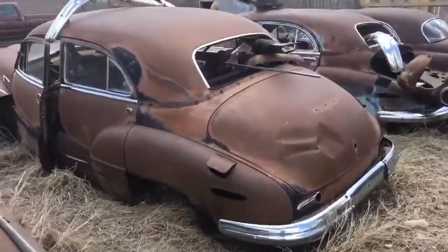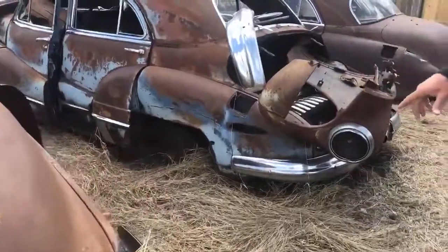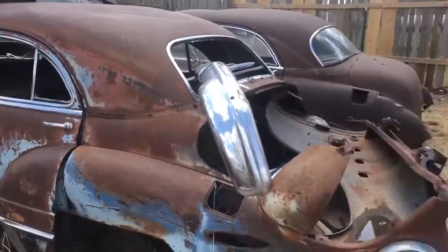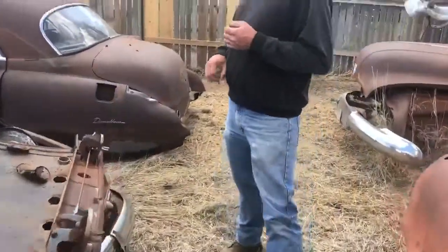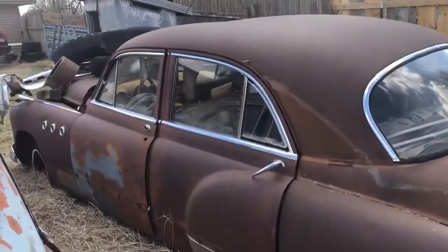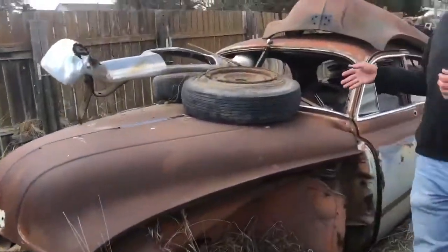Couple of 47 Supers. This 47 Super here, this is another one. This has been here since the early 80s, right in this spot. Next to these 47 Supers, got a 49 Super 4-door. Behind that, we've got another 49 Super 4-door.